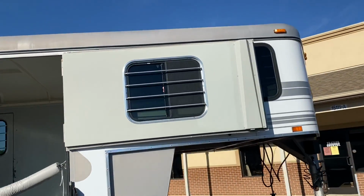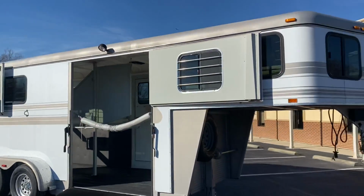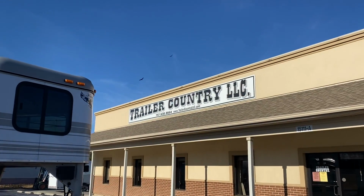The trailer's listed for $15,000 at Trailer Country LLC in Carrollton, Virginia. You can see all the specs on our website at trailercountryllc.com.